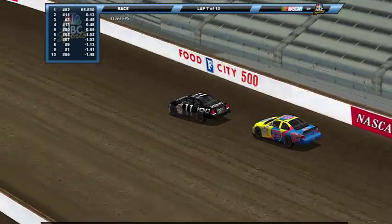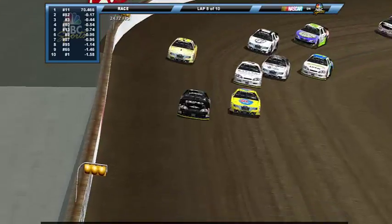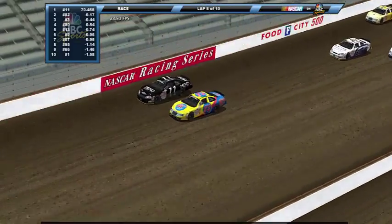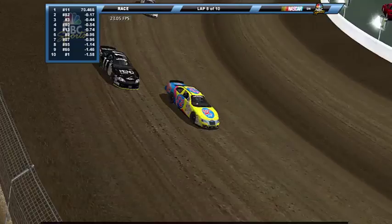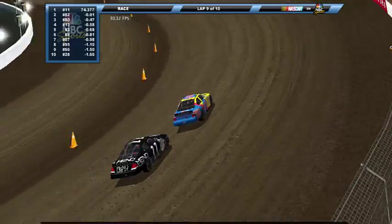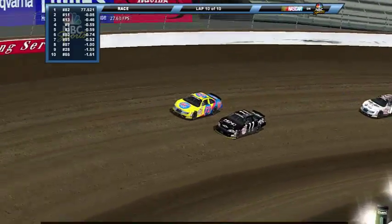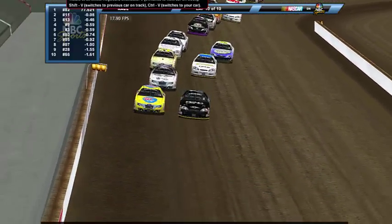3 laps to go in the stage. Here comes Stewart, gonna try to cross over. Stewart trying to cross over. Don't think it's gonna work. It is gonna work. Oh, the bump and run! 2 to go. This is gonna be an exciting finish to the night. It's gonna be between Stewart and Bowers as they come off turn 4. The white flag is in the air. 1 lap to go. Bowers versus Stewart. Look at this, and the caution is out.